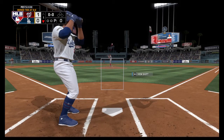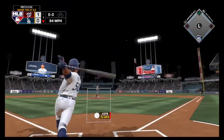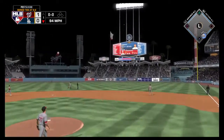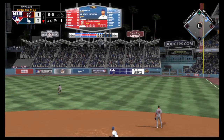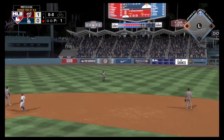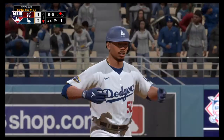Leading off, Gavin Lux, the right fielder. Comes set. Here's the nothing-nothing pitch. Donnie extends nicely, and this ball's driven to right field and deep. But it bangs off the out-of-town scoreboard. And he will coast into second with a leadoff double.